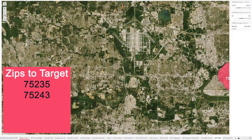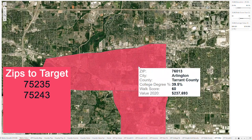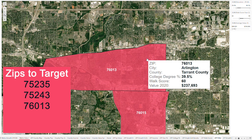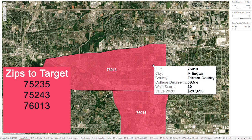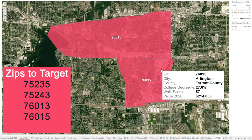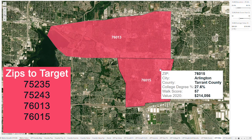If we zoom west towards Arlington, we have 76013. You can see a college degree rate of almost 40%, the highest we've seen yet, walk score of 60, typical value of 238. This looks like a great zip code that combines a lot of good things in terms of educated population, above average walk score. If we just go one below, 76015, college degree rate not nearly as high, walk score not as high, a little more affordable.